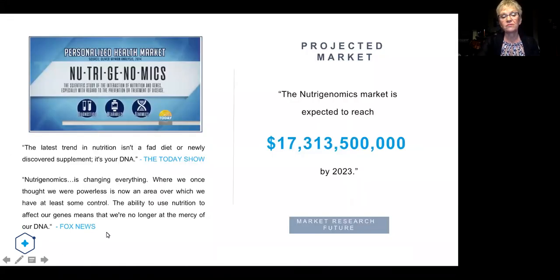Lifevantage is at the forefront of nutrigenomics. And so what is nutrigenomics? Nutrigenomics is the science of how nutrients and natural compounds affect and modify genes. Now, you've probably heard the saying before that the genes you inherited are the loaded gun, but your lifestyle is pulling the trigger. With Lifevantage, the natural products and the nutrients in our products are able to turn off the bad genes and turn on the good genes.